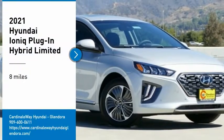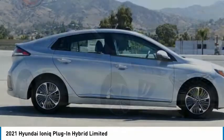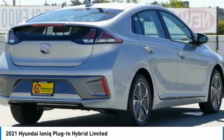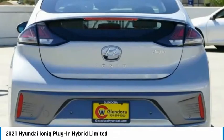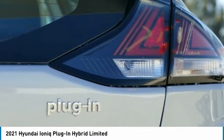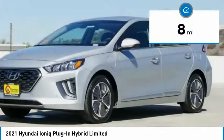Looking for the right vehicle? Check out the 2021 Ioniq Plug-in Hybrid. The sleek-looking Hyundai Ioniq Plug-in Hybrid offers a nice, quiet ride while providing ample comfort. The Ioniq was built with efficiency in mind, but it will still give you a sporty driving experience. This vehicle has less than 100 miles.